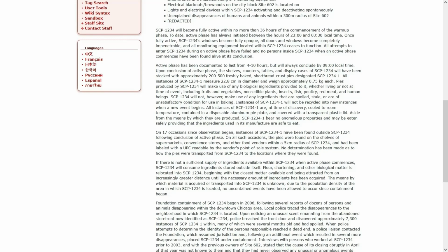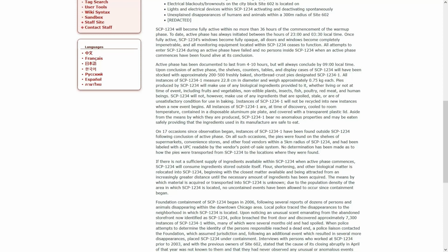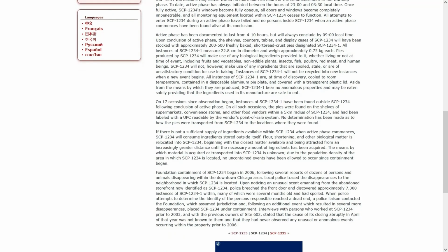To date, active phase has always initiated between the hours of 2300 and 3:30 local time. Once fully active, 1234's windows become fully opaque, all doors and windows become completely impenetrable, and all monitoring equipment located within ceases to function. All attempts to enter during an active phase have failed, and no persons inside when an active phase commences have been found alive at its conclusion. An active phase has been documented to last from 4 to 10 hours, but will always conclude by 9 a.m.